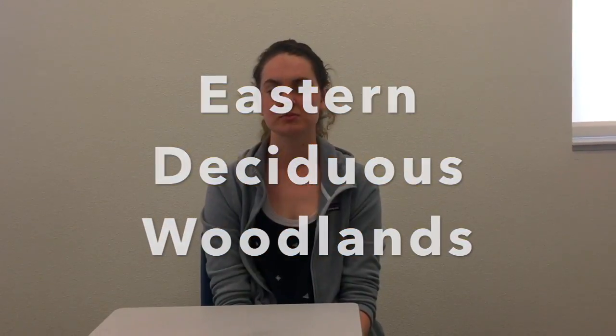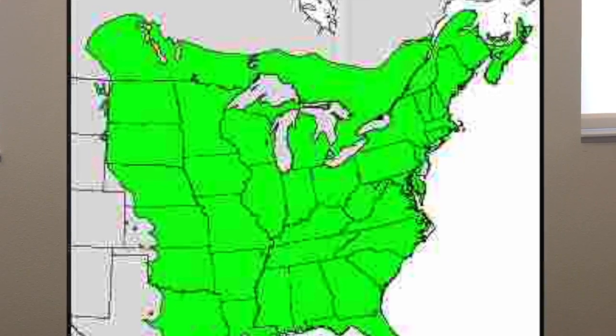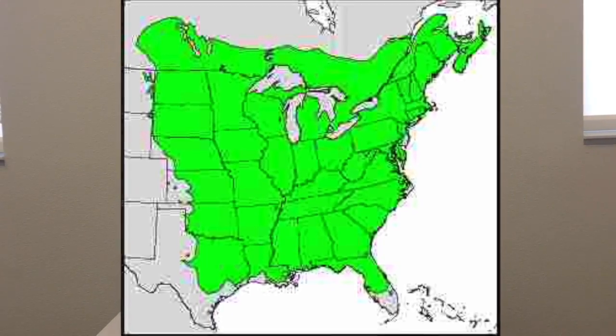The Eastern Deciduous Woodlands were once a large and continuous strand of forest in the eastern United States. They took up 2.5 million square kilometers. In the past 200 years, many human developments have led to the decrease in this area. 83% is now dominated by urbanization, agricultural fields, and logging practices.